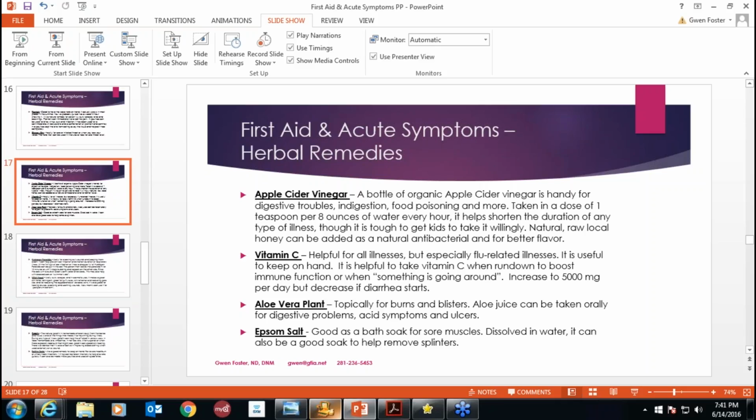Vitamin C can be helpful for all illnesses, especially flu-related, and boosting the immune system. It's useful to keep on hand. It's helpful to take vitamin C when run down to boost the immune function or when something is going around. Like when people say, oh yeah, that's going around, that stomach bug or that flu or that whatever, increase to 5,000 milligrams per day, but decrease if diarrhea starts.